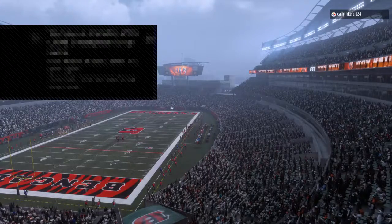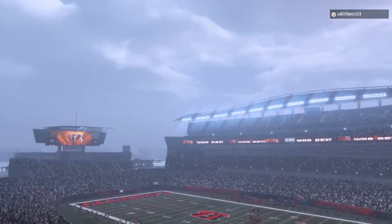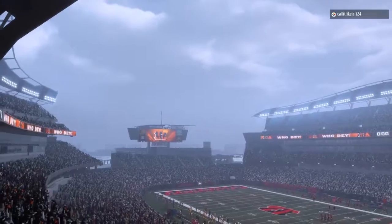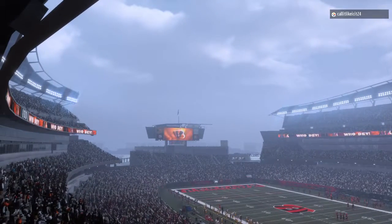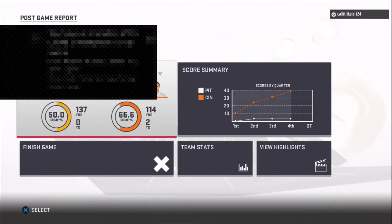So for the Bengals, they remain as hot as anyone, 6-0 now through the first month and a half. And they will hit the road next week to take on the Kansas City Chiefs. Meanwhile, for the Steelers, the losses are piling up as they drop to 1-5 now. And now they'll head to the bye week as they'll be back in action in Week 8.